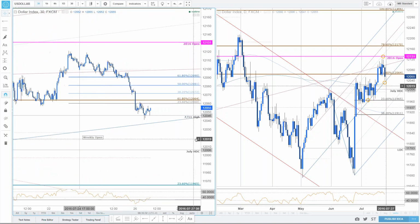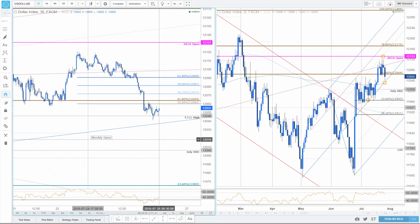Now, keep in mind that we do have the FOMC interest rate decision on tap tomorrow. As far as this round, I'm not really expecting too much from the central bank. Keep in mind we got the quarterly projections last time around. The only major thing you'll be looking for in tomorrow's release is if the statement explicitly says anything with regards to the possible impact Brexit may have on the timing of monetary policy.